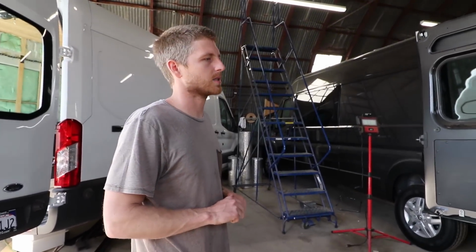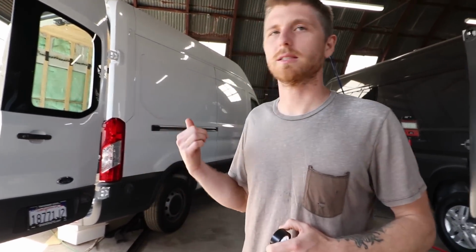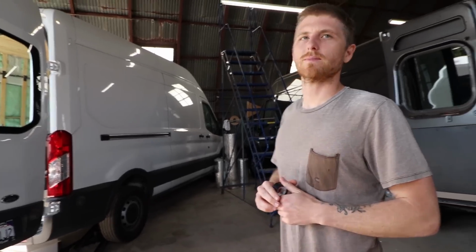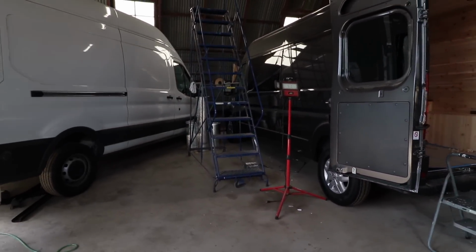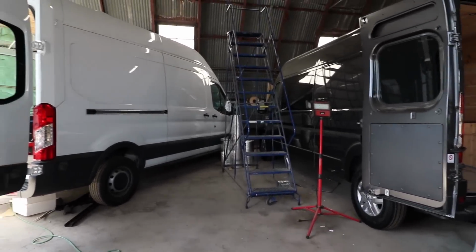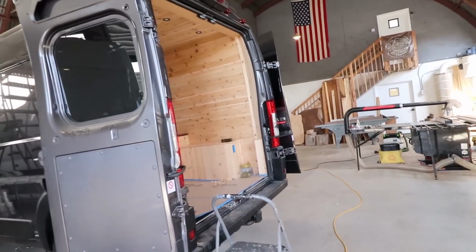Got another Transit on the way. It's coming this weekend. They're high-roofs. Nice. So this one's gonna be done pretty soon? Yeah, that one's probably another couple of weeks, and it'll be out to the owner, and she'll be living in it. And hopefully, eventually, you'll get some more furniture up and running. Yeah, that's the goal.